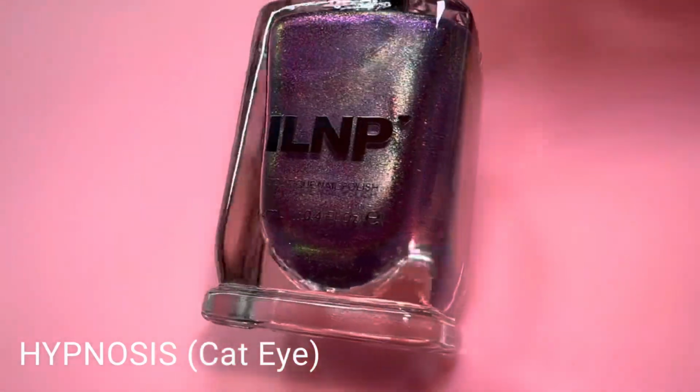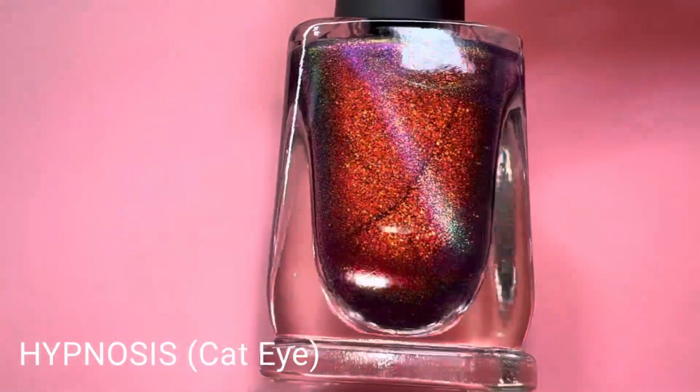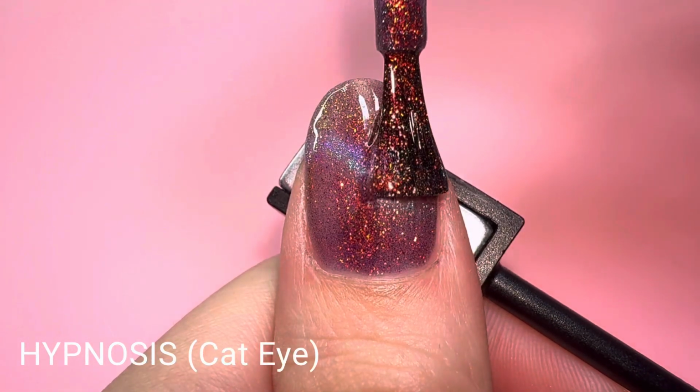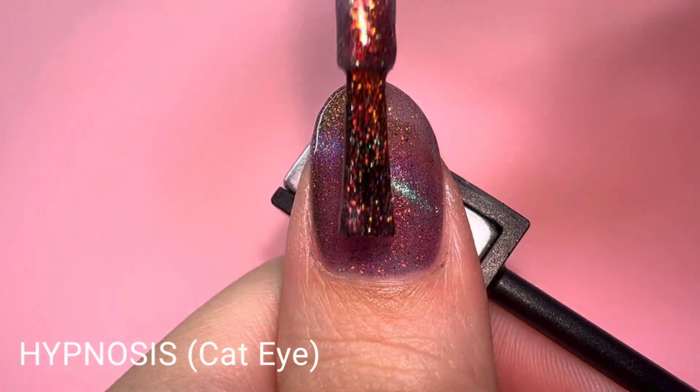Here we have Hypnosis. This one is an orange to teal magnetic shimmer. This one looks pretty similar to the last one, but they are different. Here in the first coat, it goes on really nicely. All these polishes in this collection are just so easy to work with.